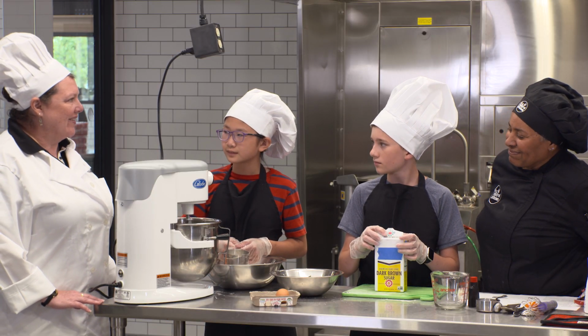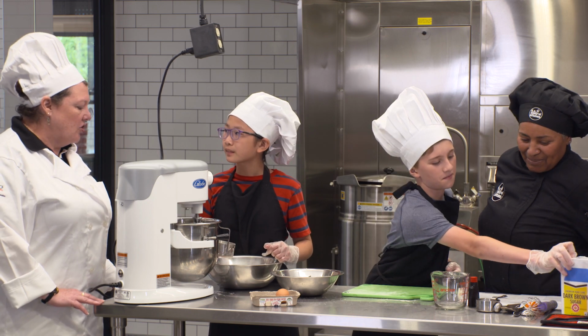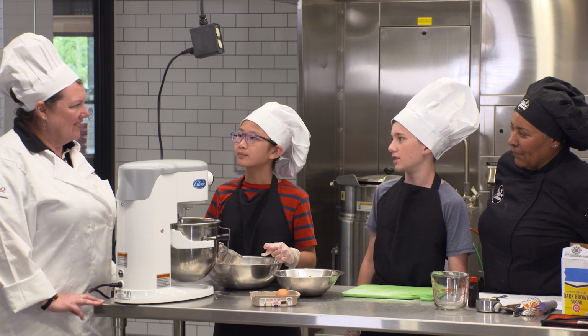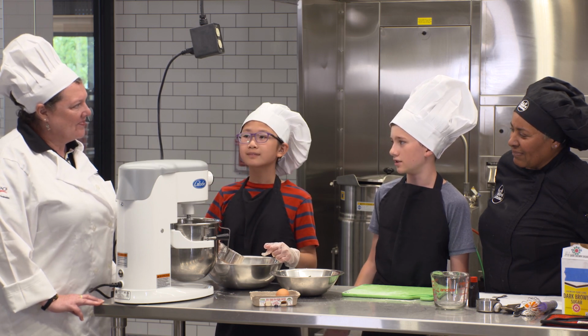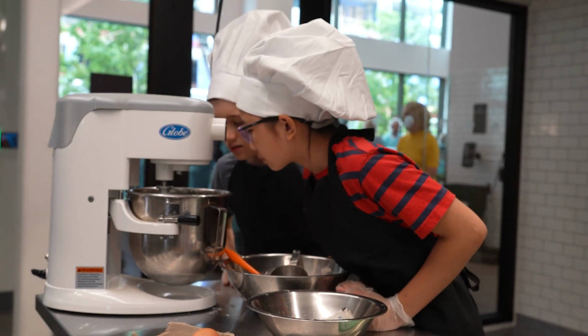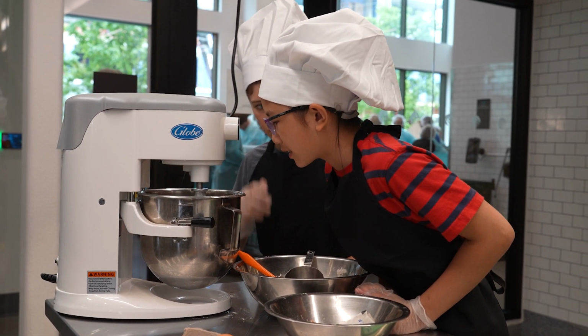How are things going over here? Great. Did you change this recipe, Annie? No, we stuck exactly to the book. We're using softened butter, so what the recipe says instead of their melted butter. How do you think these will turn out? I think that they'll taste like regular chocolate chip cookies.